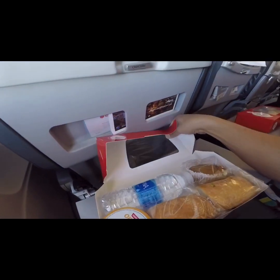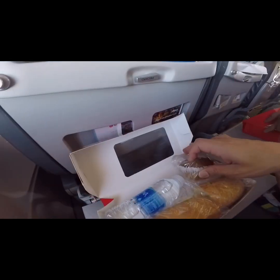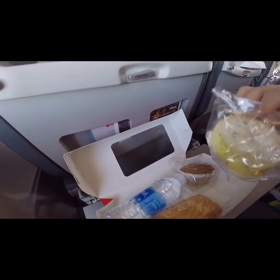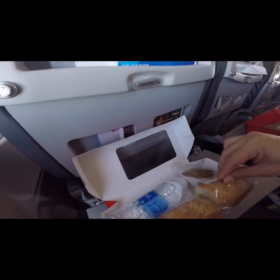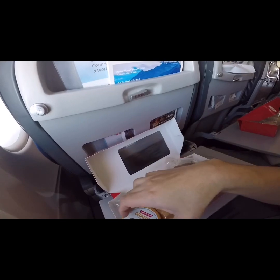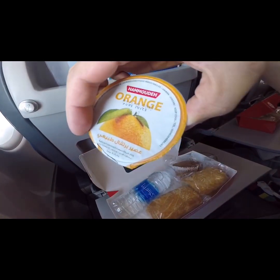Now I'll show you, after they take off, they offer the meal. I don't have very high expectations about the meal for the short flight, but it's not bad. They provide a big chicken sandwich, banana cake, orange juice, and a bottle of water.